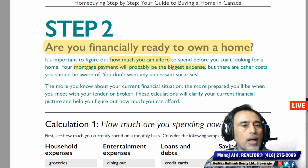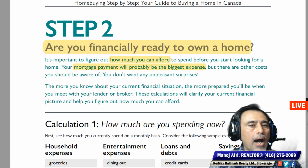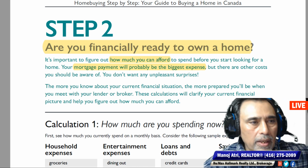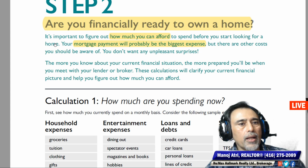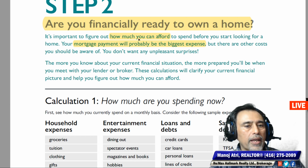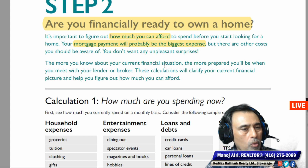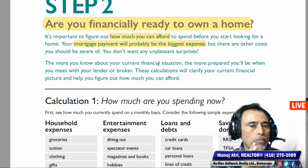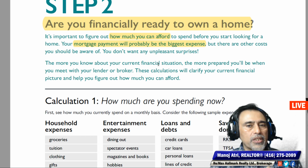This is where we are on step number 2 for this week, and that is where we are starting our format today. Are you financially ready to own a home? Now let's see what this guide is telling us. It is important to figure out how much you can afford. It is an absolute must that we know where we are heading to and where we need to start. While I'm here, I'll give you a small analogy.